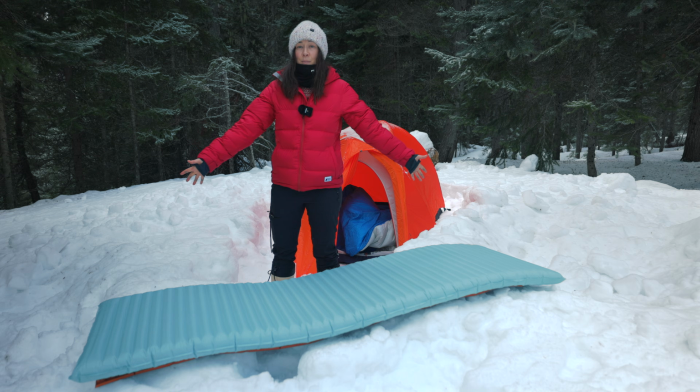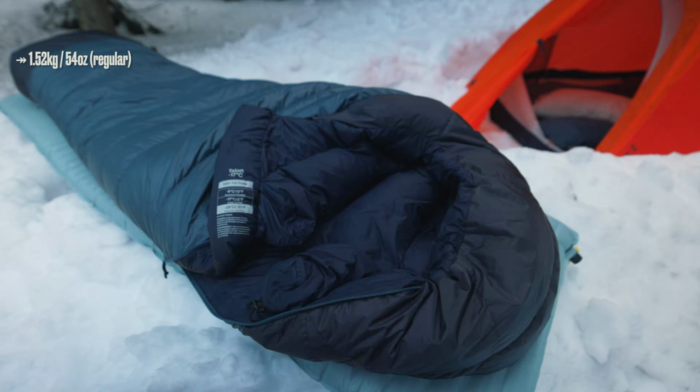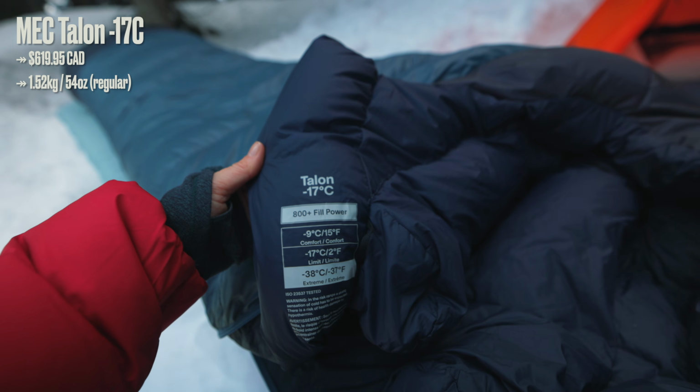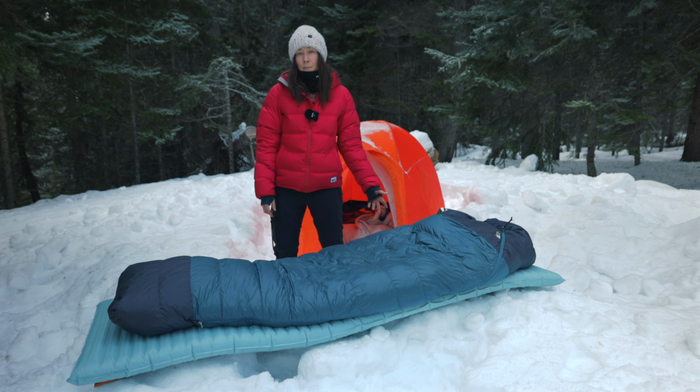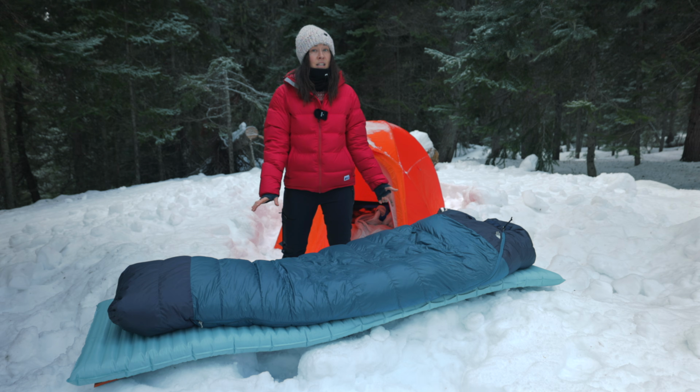All right, next, let's move on to the cozy part, the sleeping bag. This is the MEC Talon -17-degree unisex sleeping bag with an 800 fill power of down. The temp last night dropped to about -5, I'm guessing. This kept me nice and toasty warm.